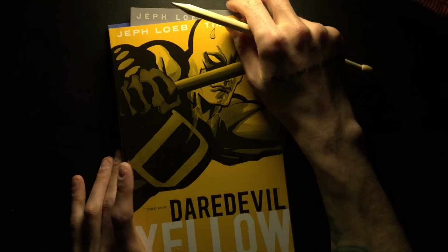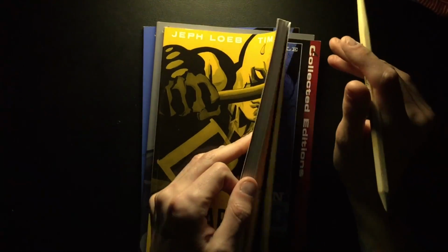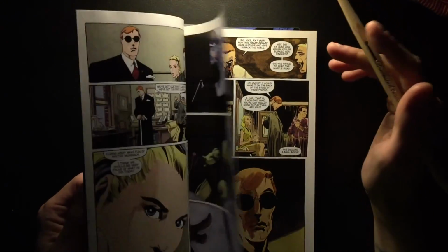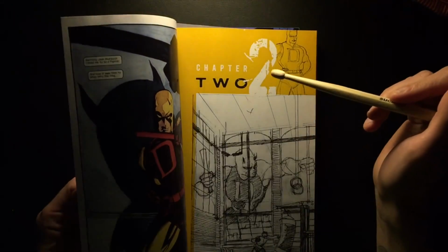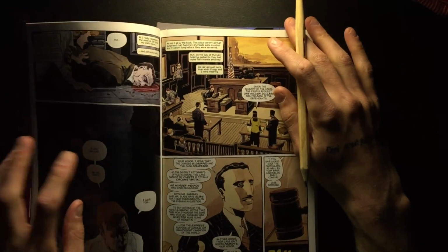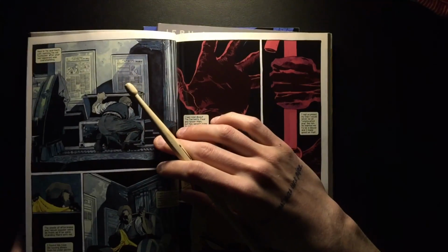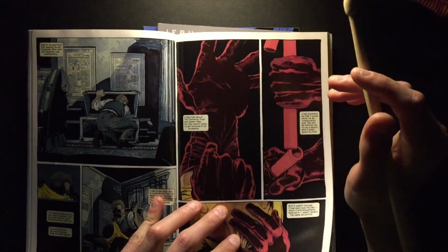I do like the Daredevil yellow the best. It's a really nice take on his origin, but it's not redundant. If you read Man Without Fear and this, you're not going to get much overlap when it comes to story. This focuses a lot on his relationship with his father, and how it has affected him and made him a superhero.